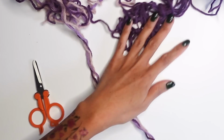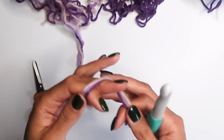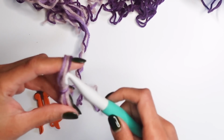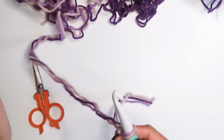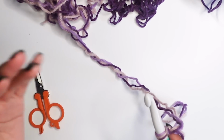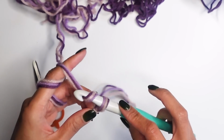So hello, we're going to start the scarf now. For real, okay? So we're going to start with a slip knot. And I'm going to do a foundation double crochet row. If you don't want to do this, that is fine. I would recommend doing a chain as long as you want the scarf and then going to the back bumps. So we're going to start with a chain 2.